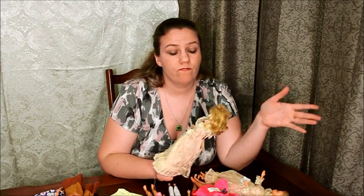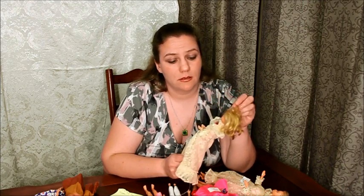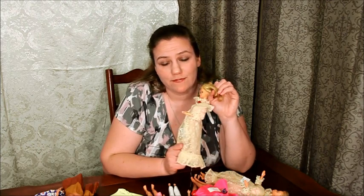Another lesson: they have to be in good condition. There are very few vintage dolls that are worth money if they're not in perfect condition. I have heard of a story that just the head of a Barbie doll was sold for $900. The body was messed up, but the head was in good condition, and that was worth $900. Now, most of the time, that will not happen. You'll need to have a full doll in good shape before it's worth much money. So this tangled mess, not so much.